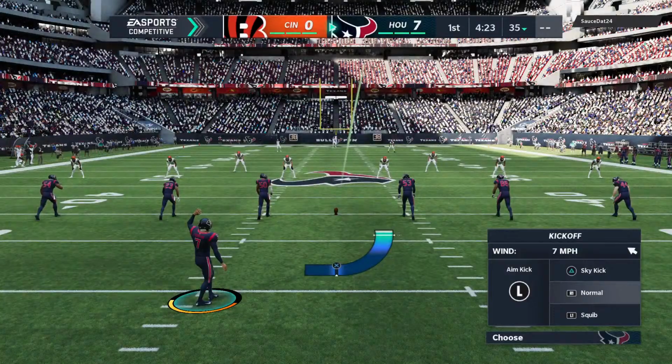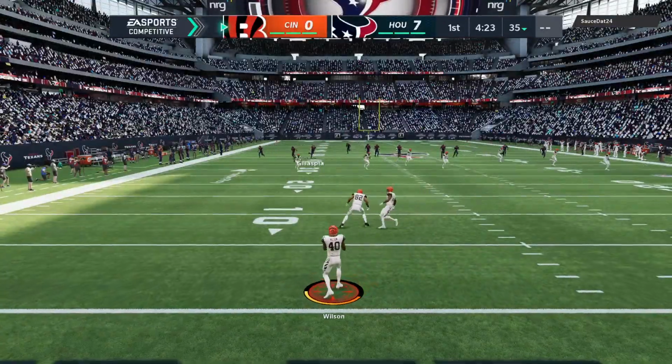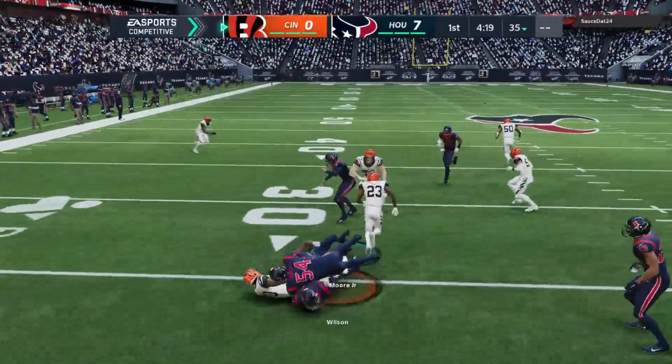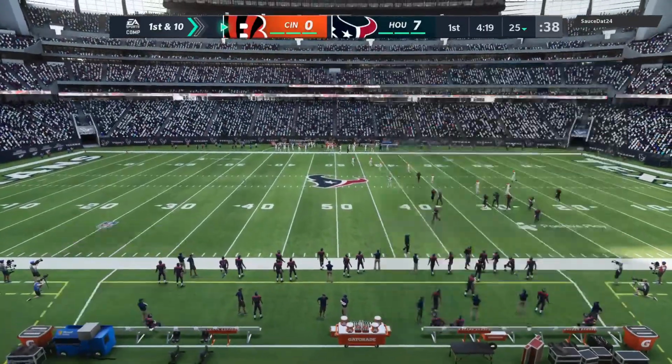Extra point by Fairbairn, up and good. And it's now a 7-0 game. The return man, Wilson. And he'll go down as this drive will start at the 25-yard line. At their own 25-yard line.